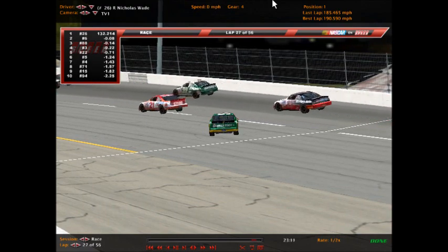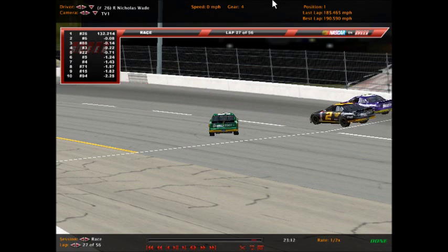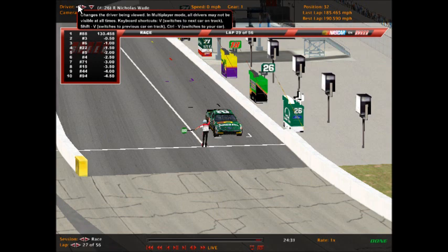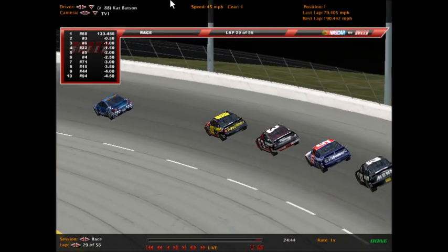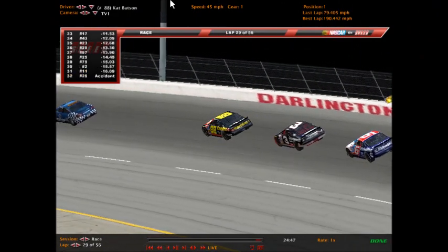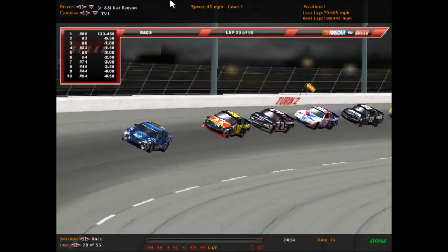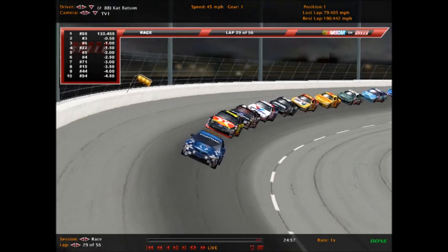Safe. Anyway, though, Nicholas Wade does go through without getting hit, but unfortunately could not get his car to start back up, and so his Ford is pretty much done for the day. Actually, I shouldn't say done for the day for the moment, because he's still sitting on pit road. The crew is holding him on pit road for, I think, the penalty of going into pit road when pit road was closed, and now he's out of the race. Nicholas Wade, the pole sitter, out of the race here because of a crash. And I say he and Kat Batson are going to have some words in the garage area over that one.